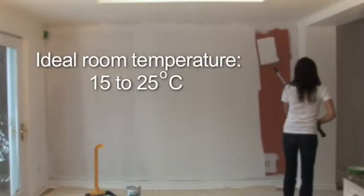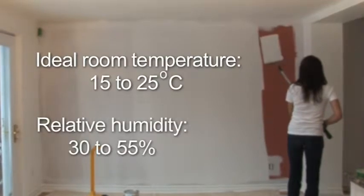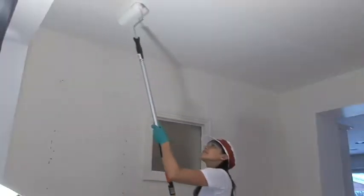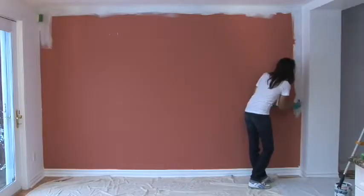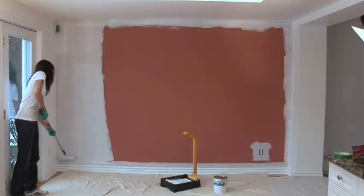The ideal room temperature is about 15 to 25 degrees Celsius. Relative humidity should be around 30 to 55%. The right way to paint a room is to go from top to bottom. Paint the ceiling first, then the windows, doors, plinths, and finally the walls. That way you have less chance to scuff a surface you just painted.